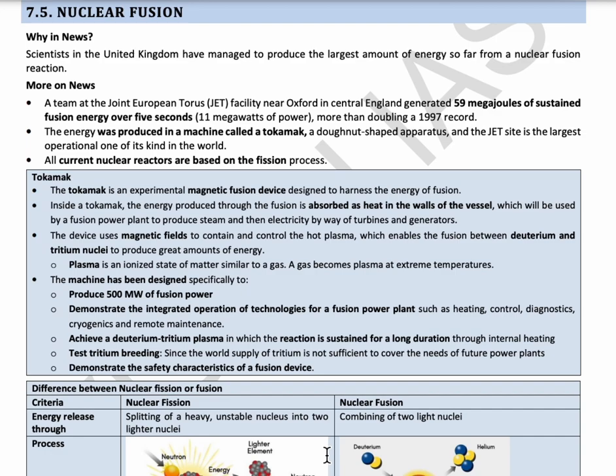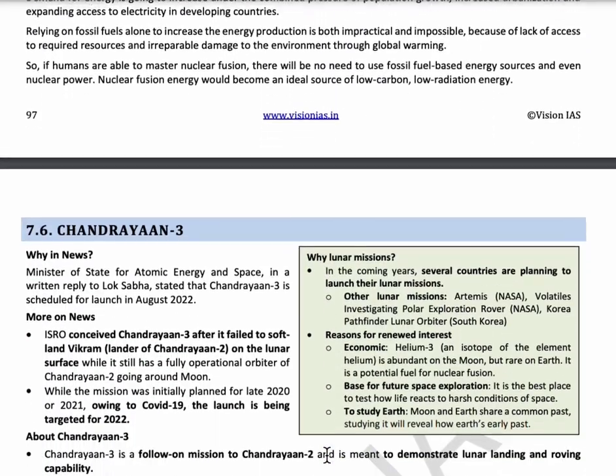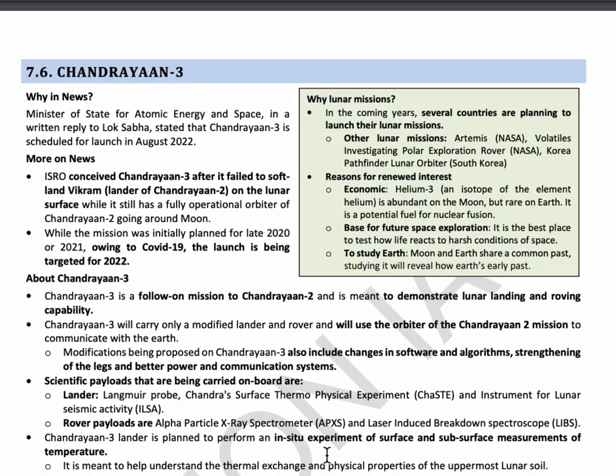So the scientists in the UK have managed to produce the largest amount of energy so far from the nuclear fusion reaction. The next topic is Chandrayaan 3. So Chandrayaan 3 is a lunar mission which aims to put a lander and a rover in the highlands near the South Pole of the Moon by July 2023. So it is a follow-up of Chandrayaan 2.